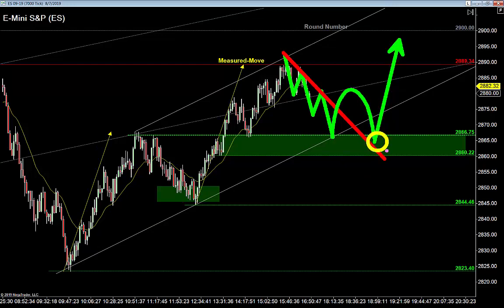Now, we call this a two-legged pullback pattern, or 2LP, right? A two-legged pullback pattern, or a 2LP. Here's some of the secret of the two-legged pullback. You want to make sure that there's air, right? Some open space. There's daylight between the high of that move and that trend line.